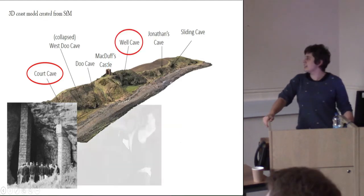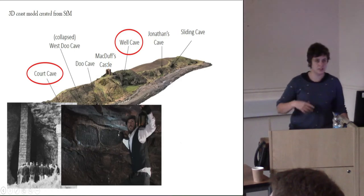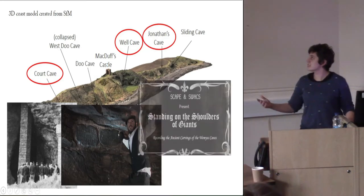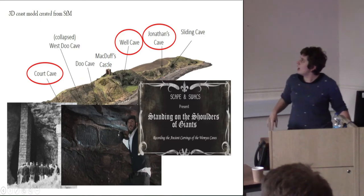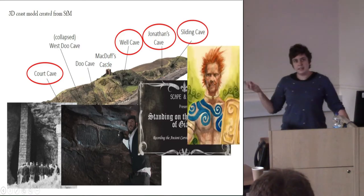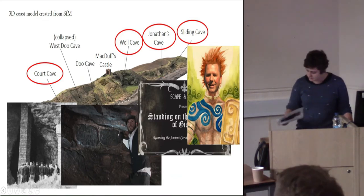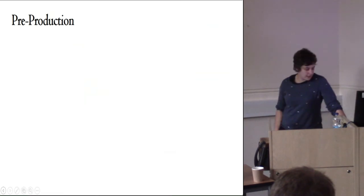In the Well Cave, we did a reenactment even of the Hansel Monday procession, which normally took place at the beginning of January, just after Christmas. Jonathan's Cave, Standing on the Shoulders of Giants. This is the film that I will show to you at the end. And the Sliding Cave, we ended up interviewing Douglas Spears on the Picts. That's just a kind of a historical thing. So to the films, finally.